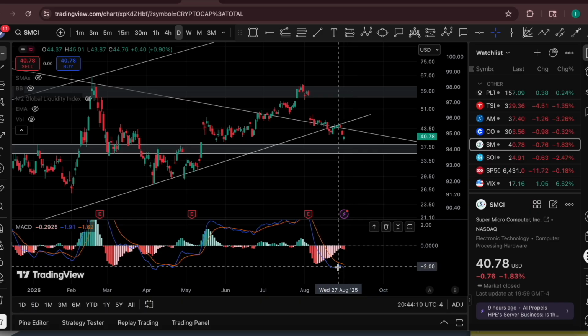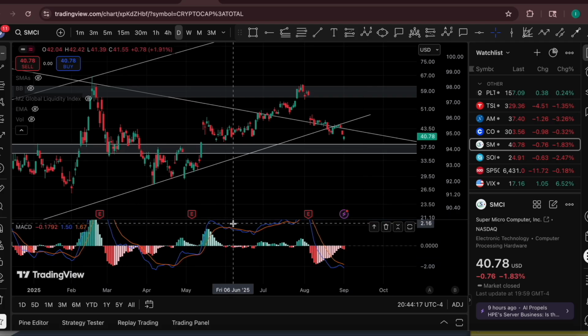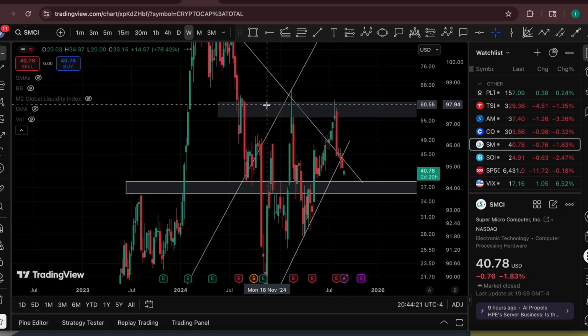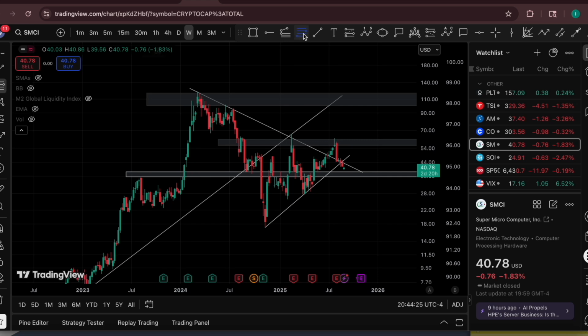I think we could more than likely start to see a green flip and the blue overtake the orange, and then a nice aggressive move to the upside with some time, of course. These could be good opportunities to DCA into it and lower average costs.